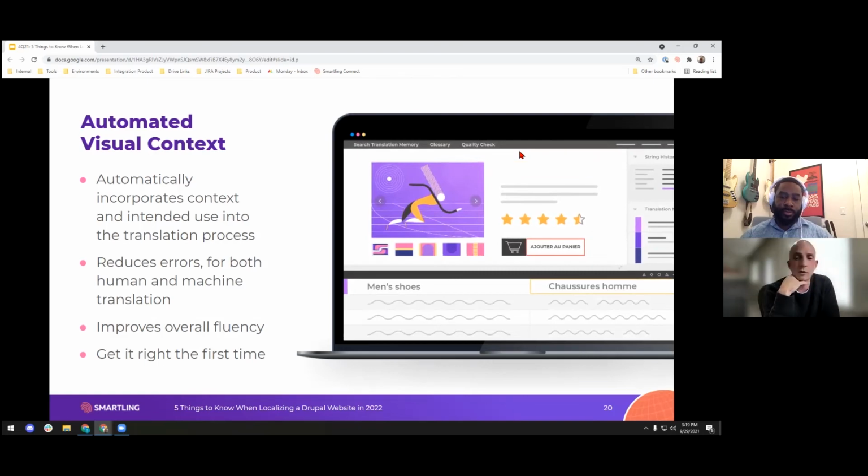Any comments from you on that, Dimitri? Sorry, Donovan? Yeah, no real comments. I just think it's a very important thing to have visual context set up and be utilizing it when translating a Drupal site. It's just the best way to get the best bang for your buck when it comes to translations.